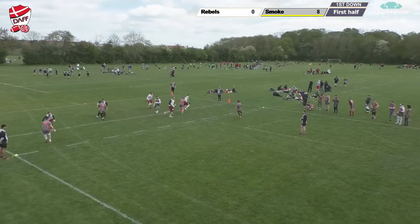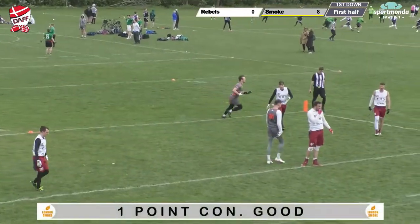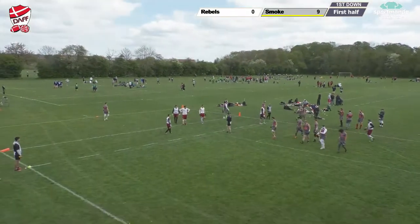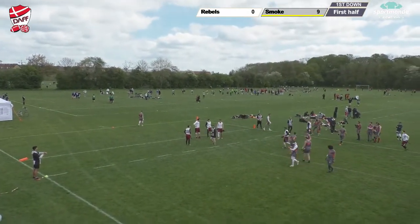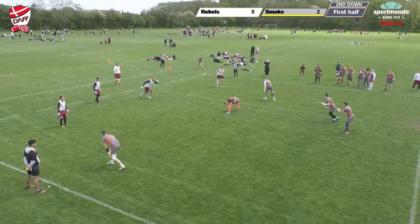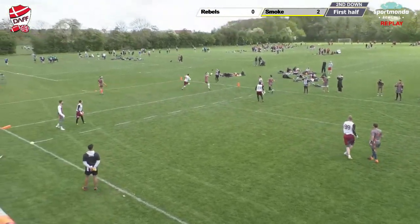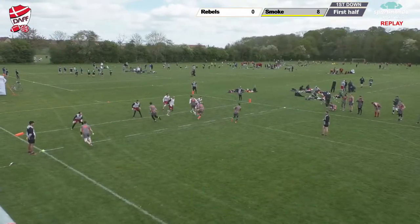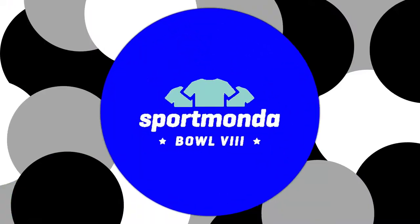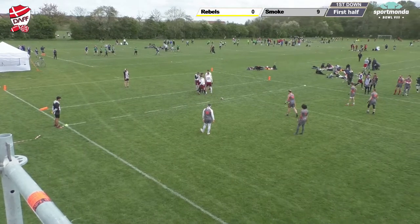Coming up, quarterback rolls out to his right, throws to the back of the end zone for a completed pass and 1 point. It puts the London Smoke up by 9 points. We are back with the Rebels on offense.